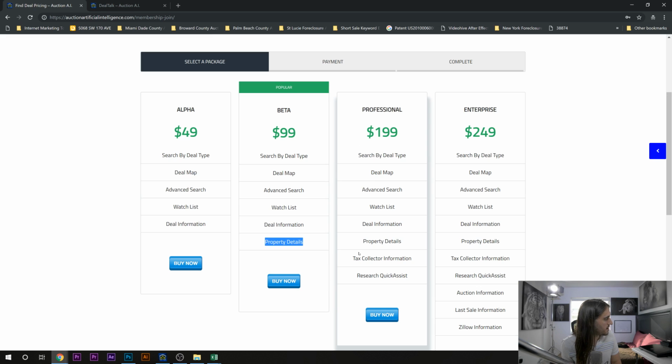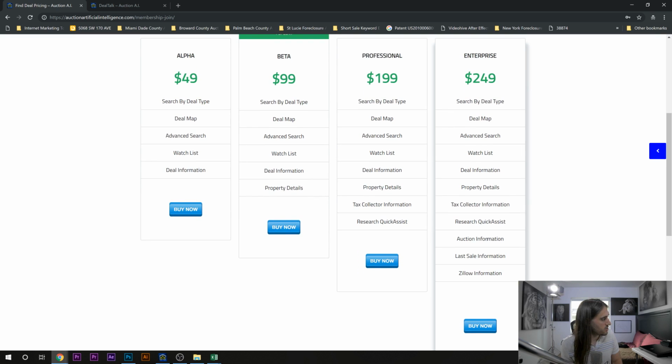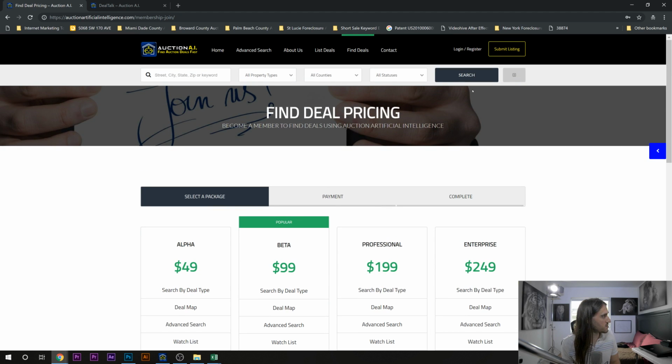For the $199, we include the tax collector information, so how much taxes have been paid, how much taxes are due. We also include the Research Quick Assist, which links you over to all the different sites, and I'm going to show you how that works. And then the Enterprise, you're going to get all of that plus the direct auction information, the last sale information, and the Zillow information, and it's all going to be on the same page. So let me just show you what that looks like.